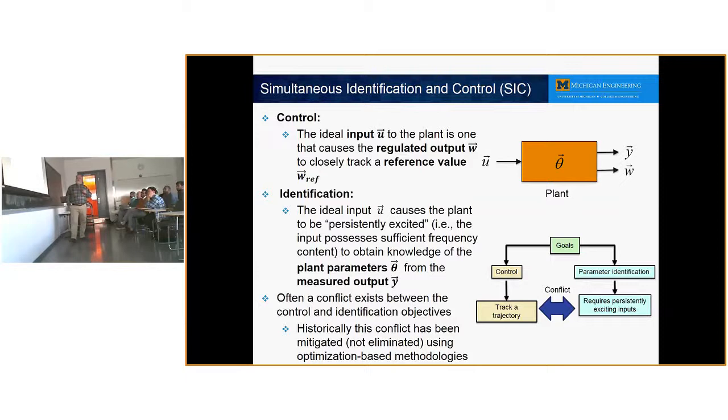And then we consider 2 different types of outputs. We have a measured output Y, and we have a regulated output W. So it's important to distinguish between them. In the case of control, the idea is you're trying to come up with an input so that the regulated output tracks some reference value, W ref here. So this is often what you're trying to do with a plant, is control it. But you may also want to identify the plant. You may want to determine what the parameters theta of that plant are. And in that case, you get into system identification, you get into adaptive control theory. The goal there is to provide an input to the system so that the plant is persistently excited. And there's a long discussion about what that means.